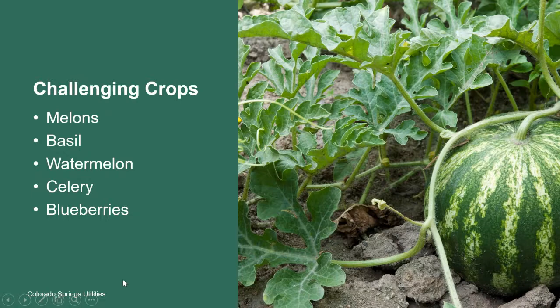Celery we don't do well with, as I explained earlier, and then blueberries. Blueberries is another crop where people will go to dramatic lengths to get it to grow here, but it's just not suited to our climate. If you are somebody who really wants to grow something like blueberries, I would just encourage you to choose a substitute like Saskatoon berries or something else that is more adapted to the Colorado Springs climate.